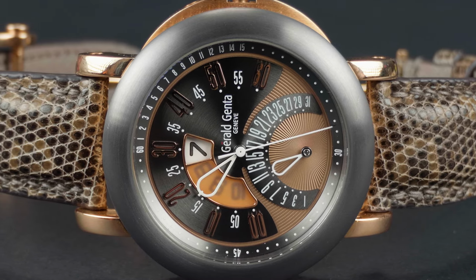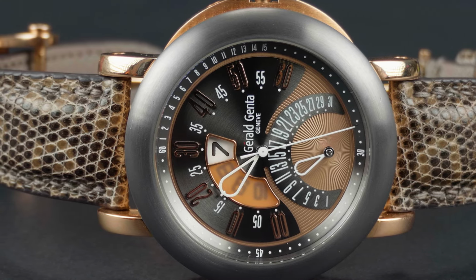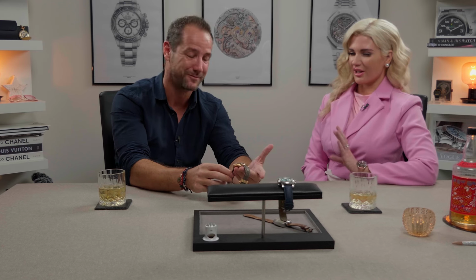I put it on a different strap. I don't necessarily believe in always having the same strap on watches. Mix it up a bit. Changing your wheels on a car just makes it a completely different car, and a strap makes it a completely different watch. This is a stingray leather strap, which I think fits perfectly. Other people might not agree, but they can buy their own and put their own strap on it. It's quite a statement piece.